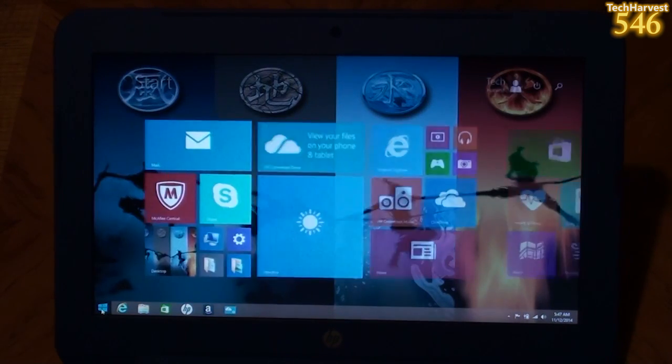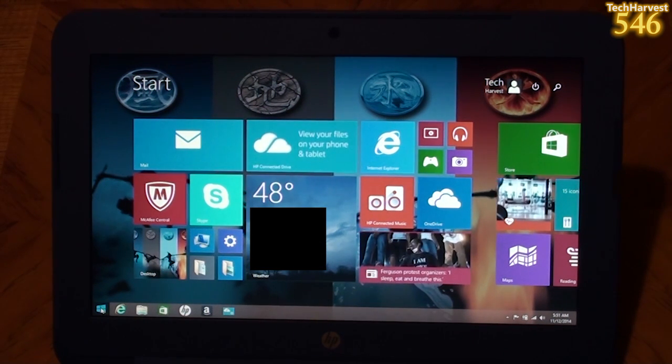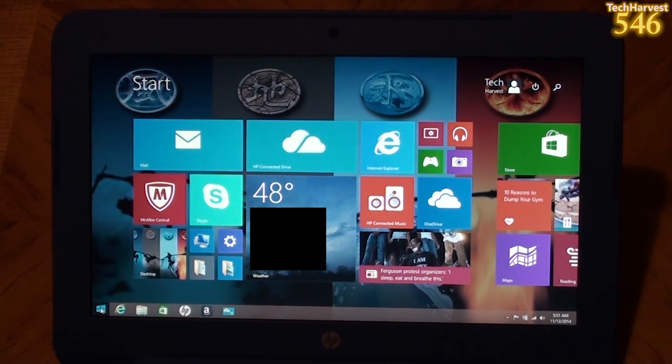So let's just go to the Start menu here. So far so good, except it does have the wrong time. So I'm going to have to rectify that. It says that it's 5:51 a.m. and it's 11 p.m. So I'm going to have to fix that somehow.